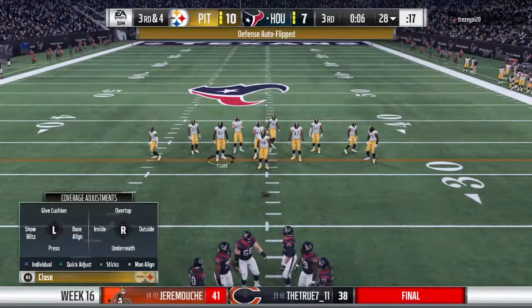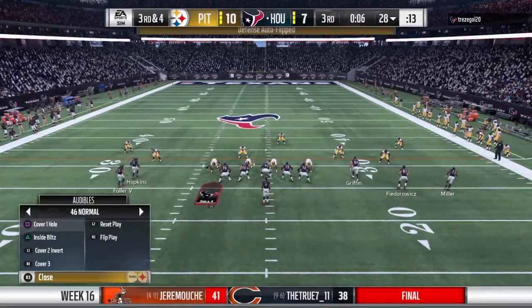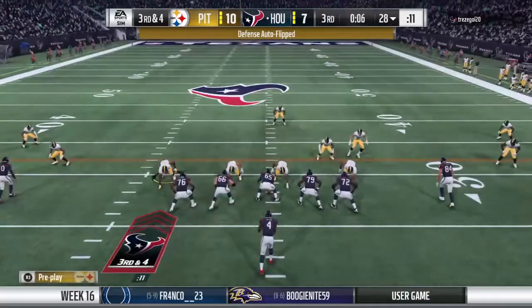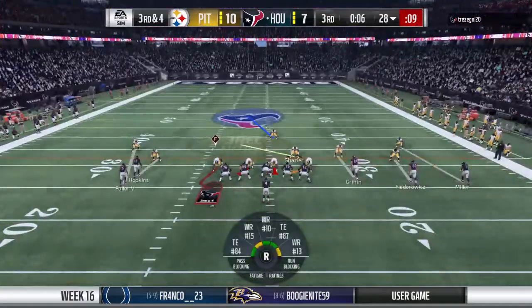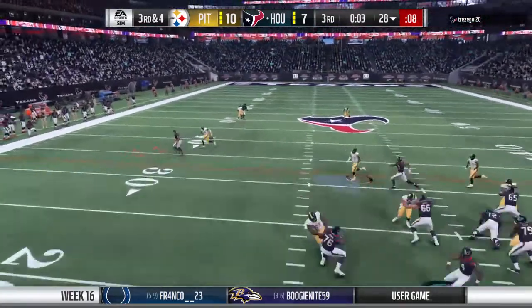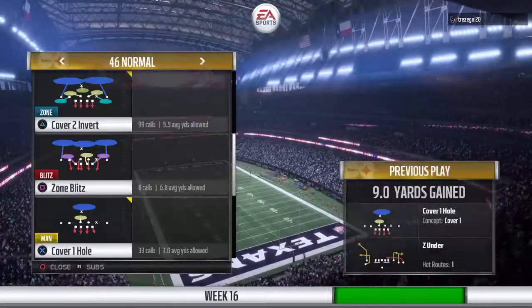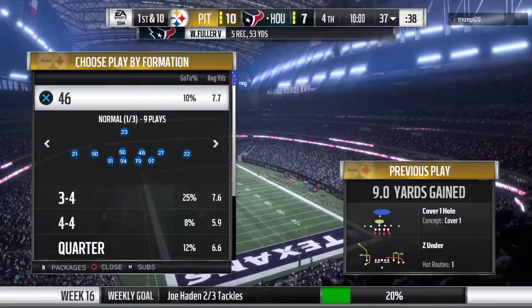The Texans on 3rd down. Just 1 for 3 thus far. This is 3rd and 4. Here we go! Ohio! Ohio! Operating from the gun. Watson. He finds his target, Fuller. And he'll be brought down on what's going to turn out to be the final play of this 3rd quarter. 9 yards on the play and a 1st down.